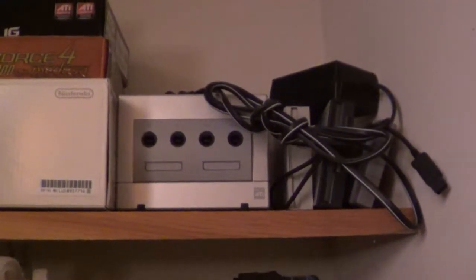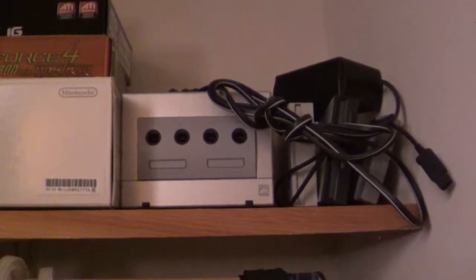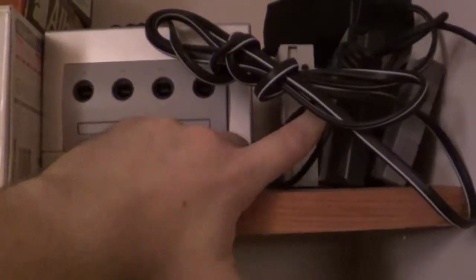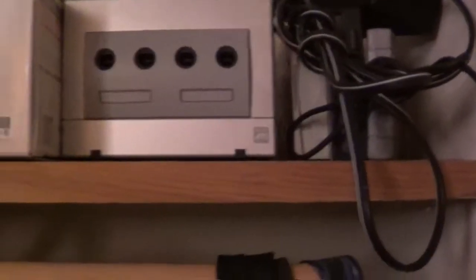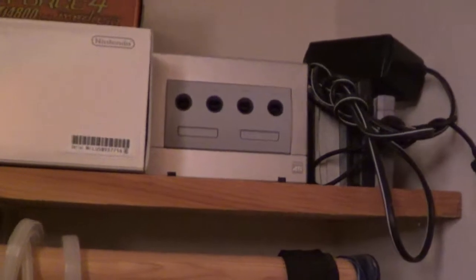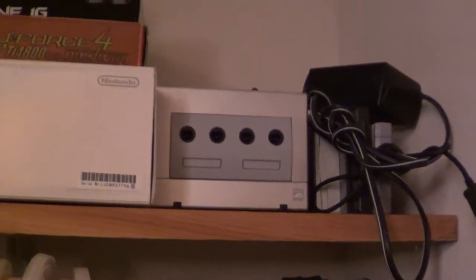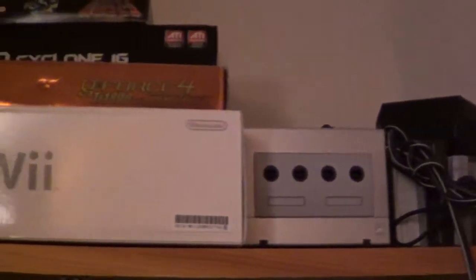Aw, look at the poor little GameCube, sitting next to more relics that I got rid of in the 2000s, like my Zip drive and a floppy drive. You can almost see a look. If it had a face, it would have this look that said, "Nobody wants to play me anymore." Meanwhile, right next to it.